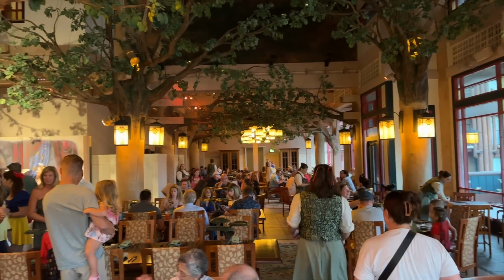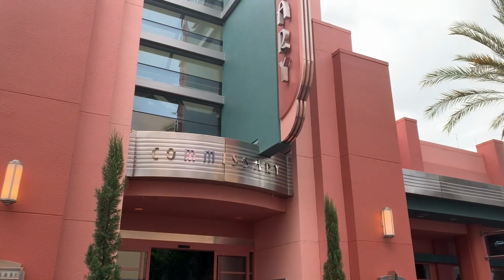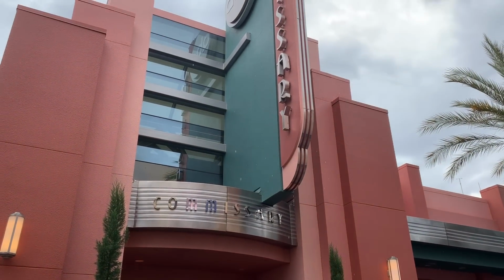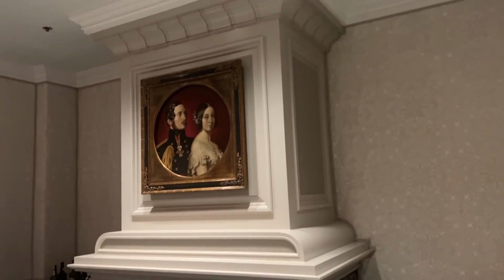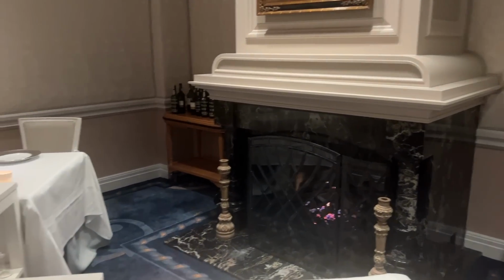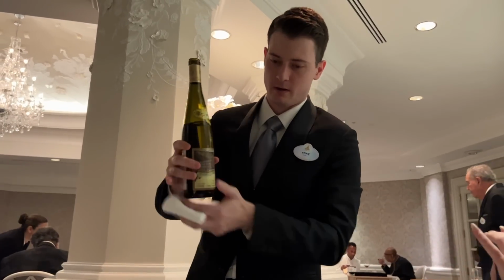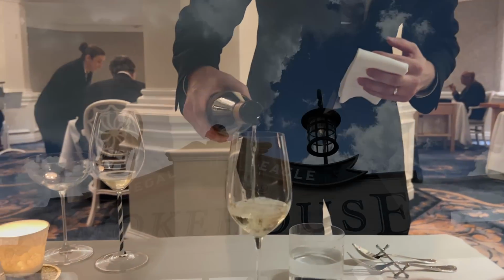Now, I didn't talk in here about Le Cellier. I didn't talk in here about the incredible menu renovation at ABC Commissary. I didn't talk in here about Victoria and Albert's. Now, those are all restaurants that you want to visit, and if they let me talk about all the restaurants I think you can't afford to miss in Disney World, this would have been 700 hours long.